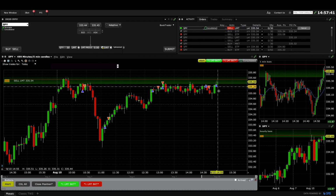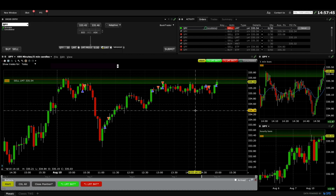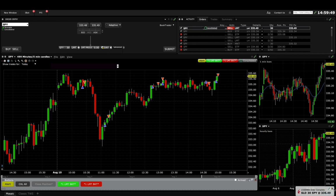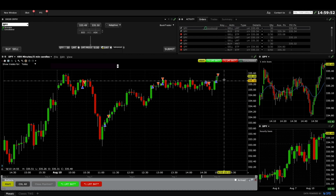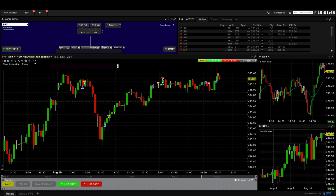And this one I also traded big because my stop is below the breakout. So 30 shares on this one as well. Okay, it got filled. So I scalped out with 15 cents. So up to $6. Today is very similar to July 17th.